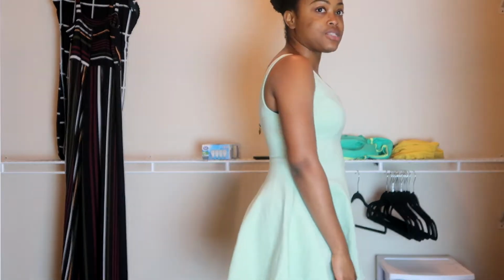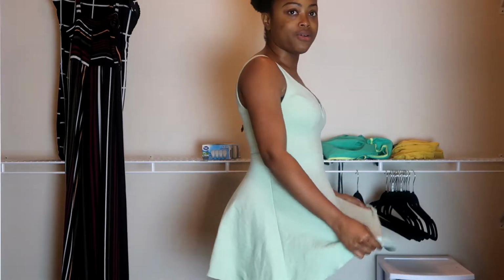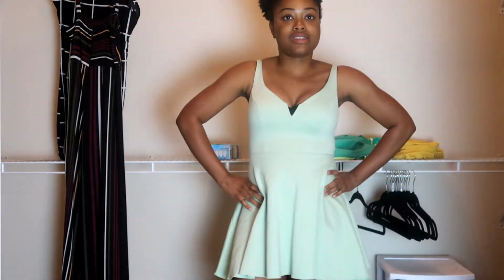I got this from Urban. It just fits my body so well, literally, even if you eat in this, because it flows out right here. This is a very cute dress, something like this.